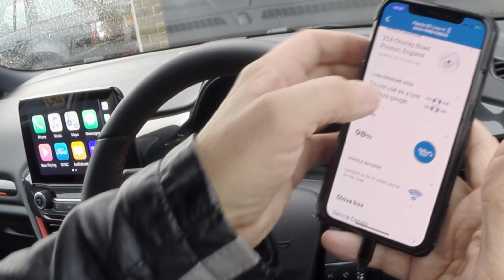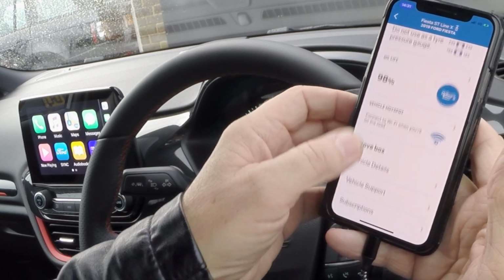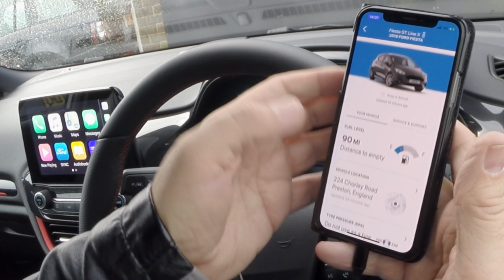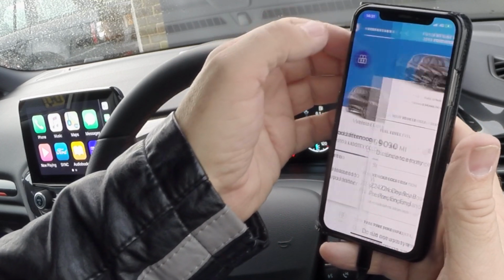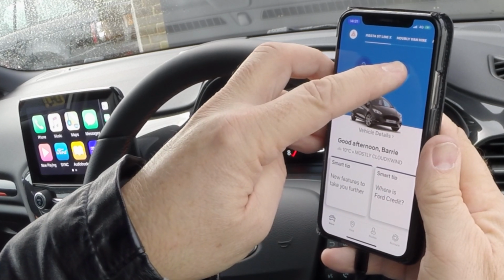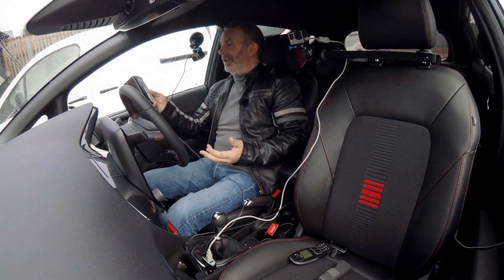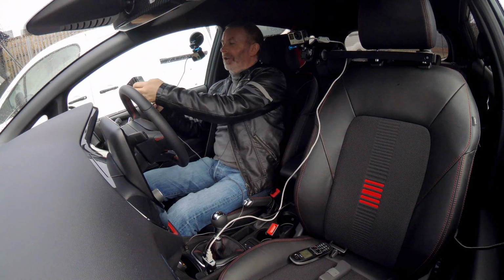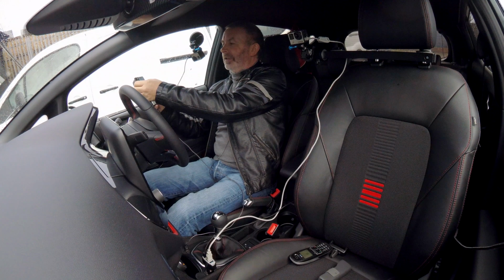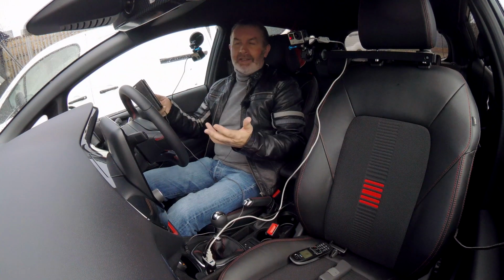Vehicle location. It tells you your tyre pressures. It tells you your oil life. And also, from here, we just go back there. I can lock the car from anywhere or unlock it. Sorry. Which I think's brilliant.